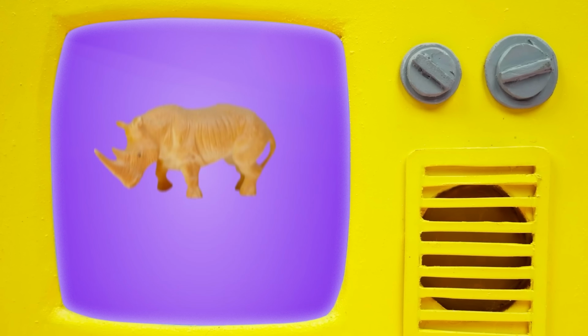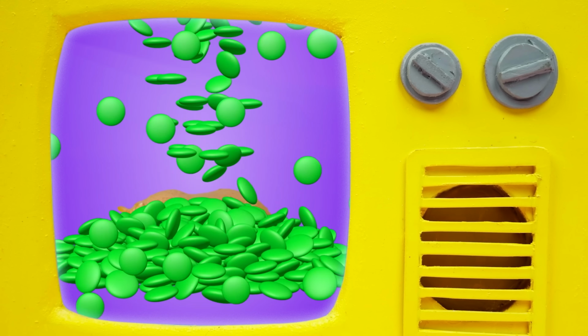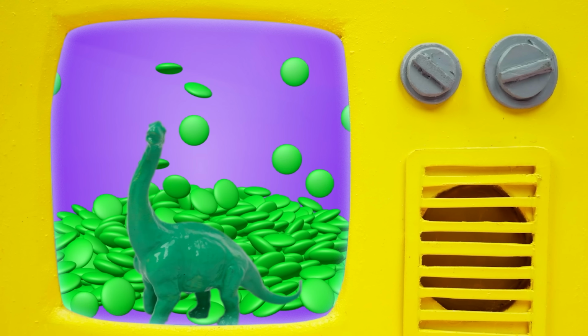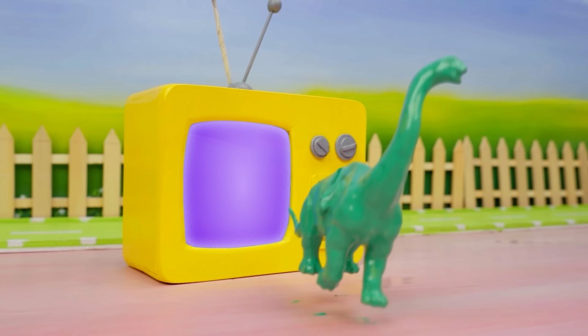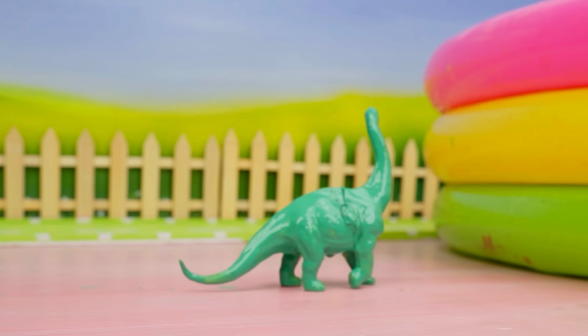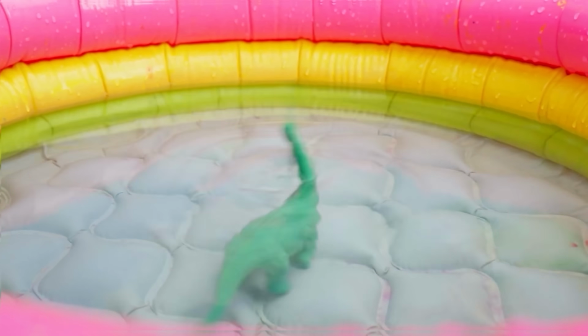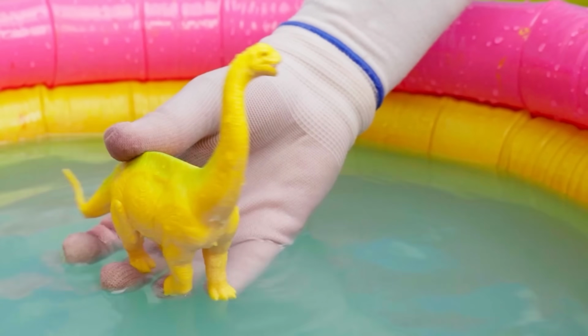Look, the rhino is going inside. Oh no, he's trapped. Look, green gems are raining. The rhino is completely submerged. Whoa, it's a green creature. Wanna find out what it is? Great, Brachiosaurus.